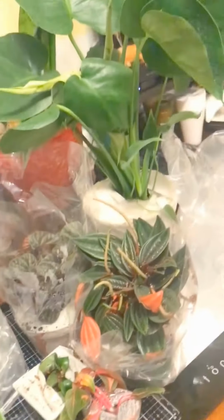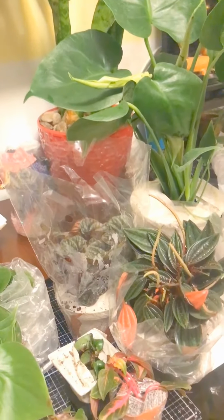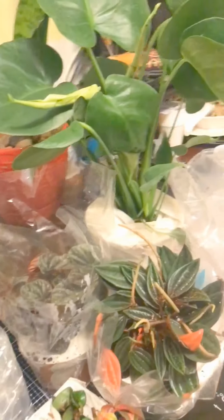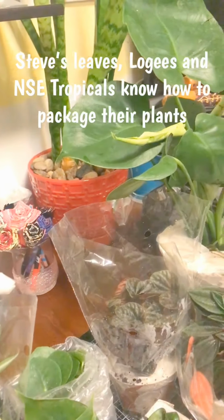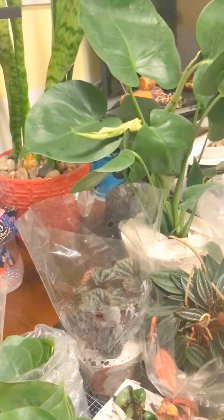Alright, Hertz, I've had my experience with you. I see I'm going to have to wait out Steve's Leaves because they know how to do a better job. Y'all need to take a page from Logee's website on how to wrap plants. I also saw someone's video last night, something with tropical in the title, like NSE Tropicals, something like that. The way they wrapped up those plants was fantastic.